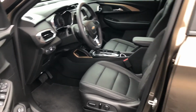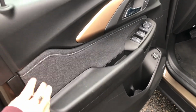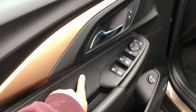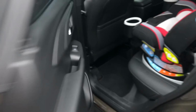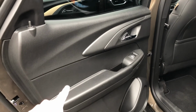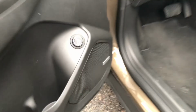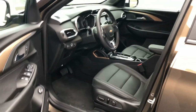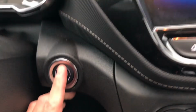Now, here we go. Fit and finish, in the front at least, it's quite nice. Look at the little details there, the different materials. The bronze trim on the inside looks great. Not quite the same in the rear, but hey, tough luck if you sit in the back. This is also one of the features included in the option packages. Well, let's just step inside. All right, so we'll start it up.